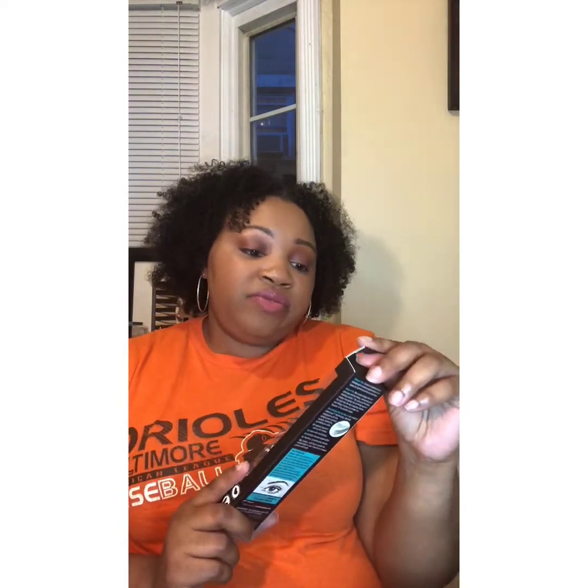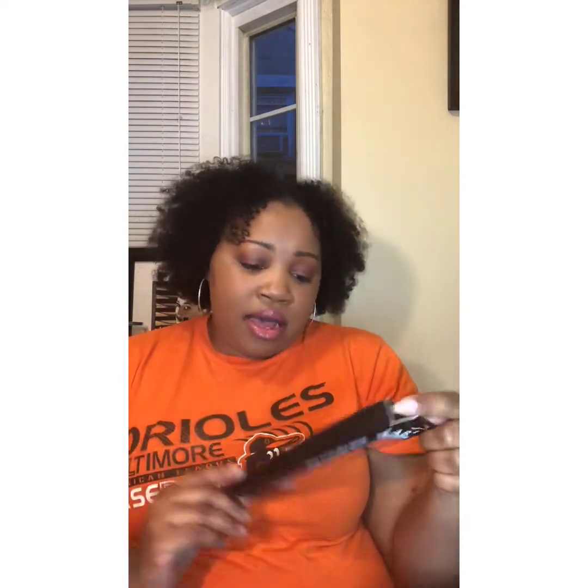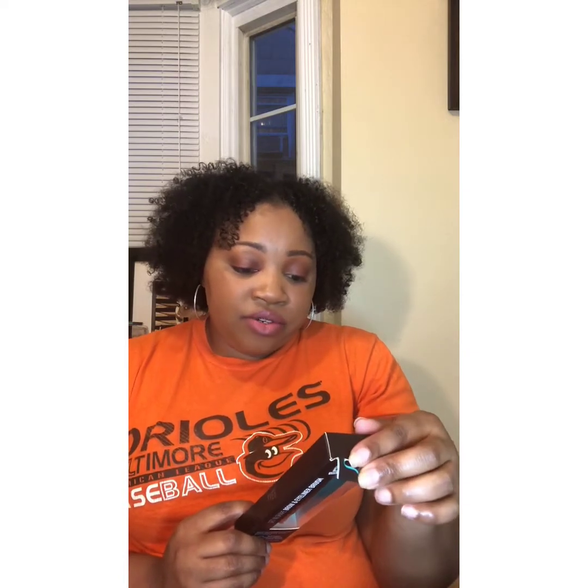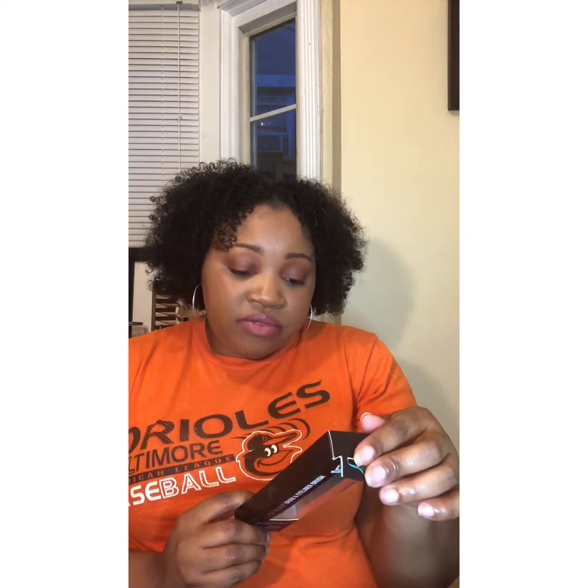Then I got this LAB2 Get in Shape brow and eyeliner brush. LAB stands for Live and Breathe Beauty. I love that. It says super pigment, pickup and release, even color distribution, precise makeup application, flawless professional results. I'm excited. You can use it to fill in your brows, and you can use it to do your liner.